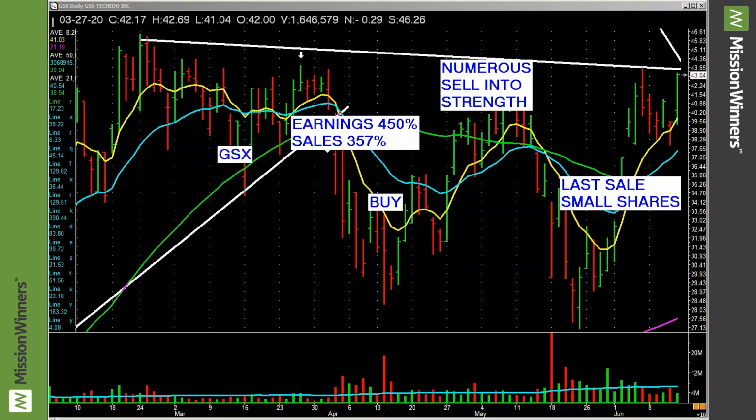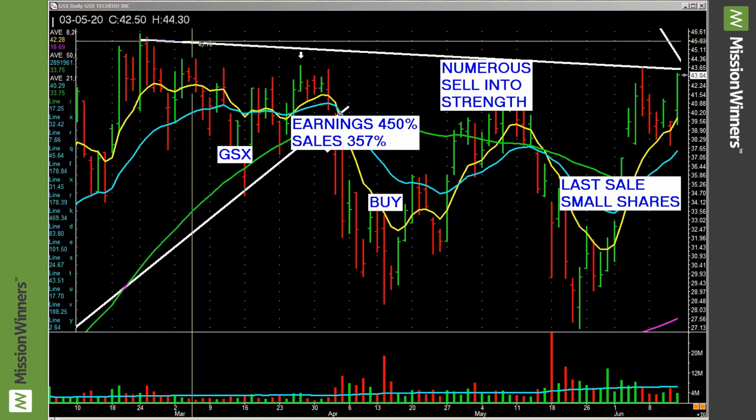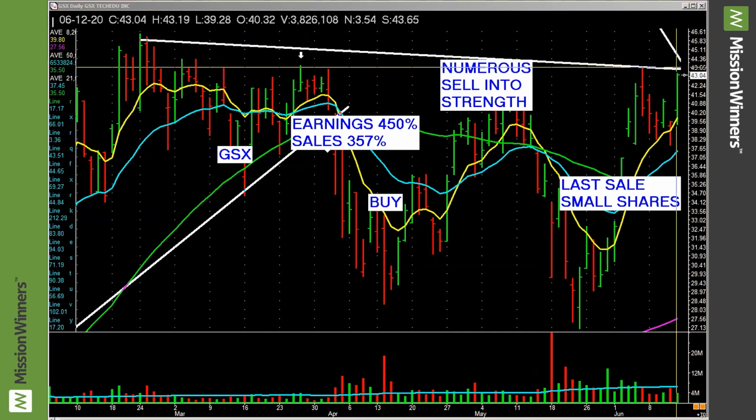Here we go. GSX, just going sideways. This was June of this year. It's a nice long base. Earnings were up 450% and sales were up 357% when we bought it. And it's just going sideways. Look, connect the tops here and here. What do we want to do? Just push through the line with volume.